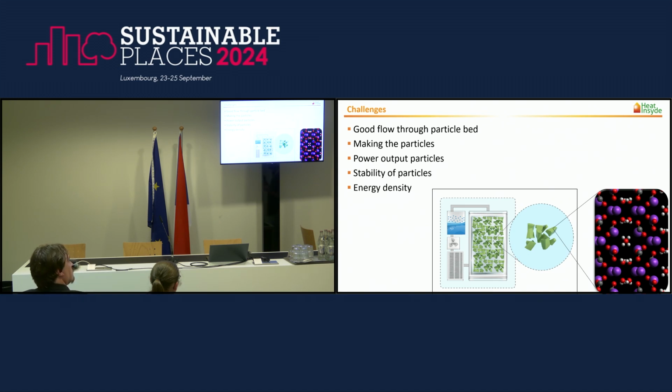We need particles, and the question is, how big should the particles be? Simply buying a bunch of salt at Huinink, which was at that time the manufacturer, and throwing it in will not work. So we have to make particles. And then the question is, is the power output of the particle sufficient? Because if that power output is too low, then all the rest will be anyway lower. How good our engineers are, that's the upper limit.